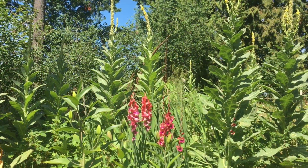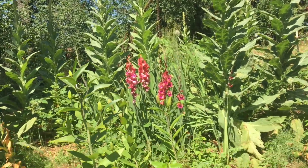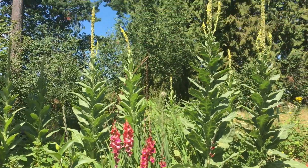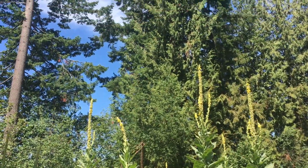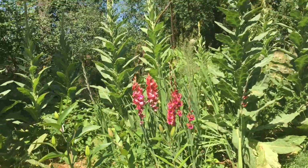Okay, here we are out at Anne's farm. And this is her fabulous mullein patch. Look at these things. They are probably, oh good God, 10 feet tall. Let's take a look.